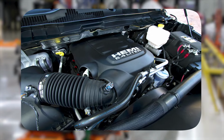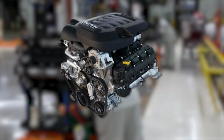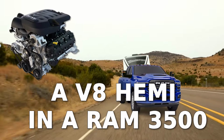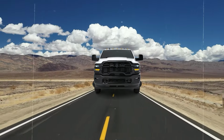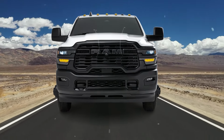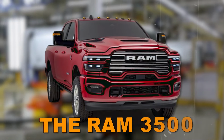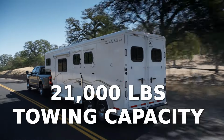Honestly, we're thrilled that we're going to see the Hemi return, as it is by far the most capable gas engine currently on offer in the heavy-duty segment, save for the 7.3 when fitted to the F450. The V8 Hemi and the Ram 3500, when properly equipped, can tow over 18,000 pounds. Plus, it might be getting a noticeable power boost. However, Stellantis still hasn't confirmed if this is true. Since that'll now be a far more popular option than before, it makes sense that they'll make it more potent so that the 3500 can rival the F450's 21,000 pounds towing capacity.